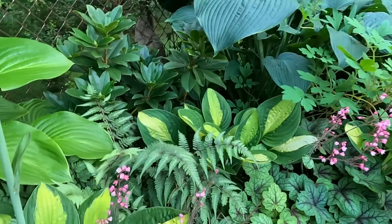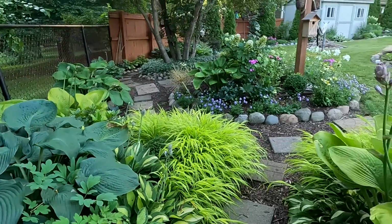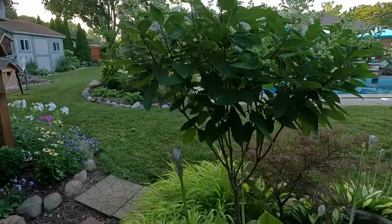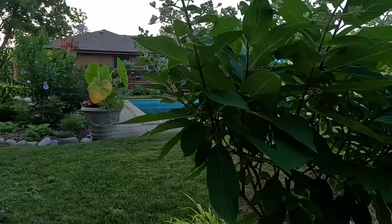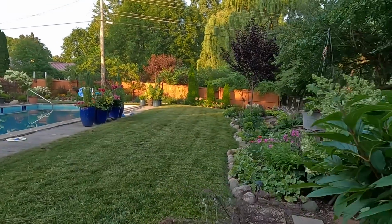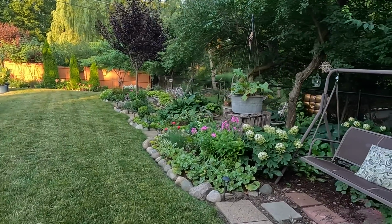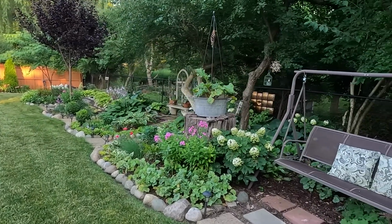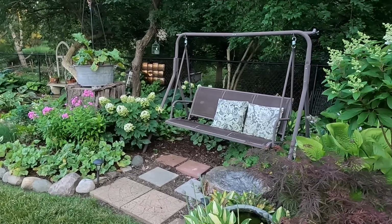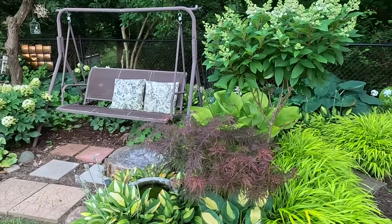Now, I don't know about you guys, but for me, I have appreciated the fact that we haven't had many mosquitoes because of the drought. But with the last few weeks of us actually getting rain in midsummer instead of in spring, it's been kind of crazy. We are now starting to get mosquitoes. And they are not my favorite animal. I'd rather have baby bunnies coming and nipping at my plants than have mosquitoes in the garden.